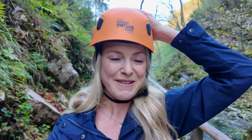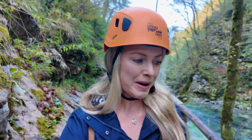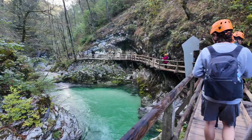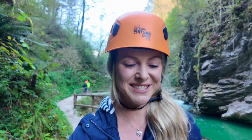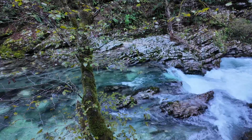Well, now I'm set up in my funky hat. Let's start this hike that's 1.6 kilometres long past the super fast and angry Radovna River, carving its way through this incredible Vintgar Gorge. Triglav National Park is the only national park in Slovenia. It is beautiful. I would highly recommend, if you can, to coordinate a trip out to Vintgar Gorge.